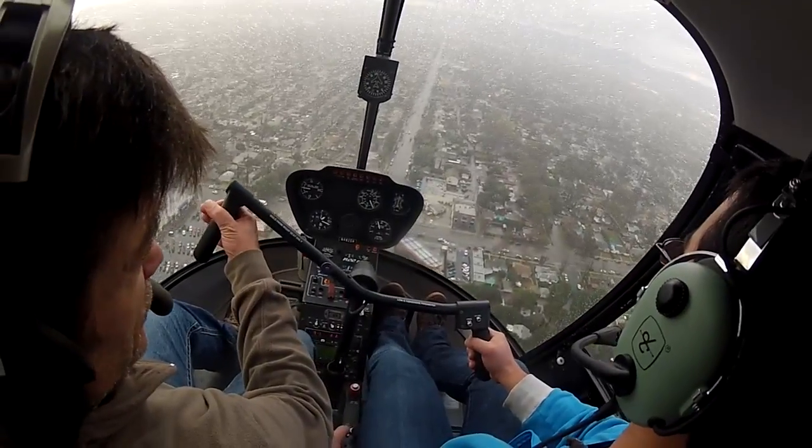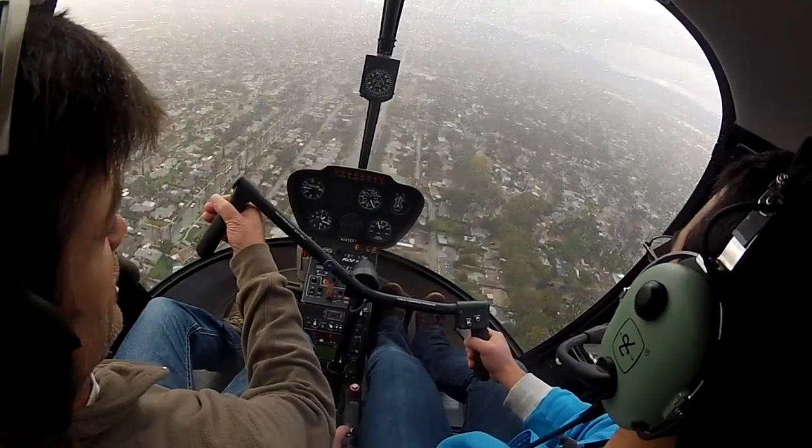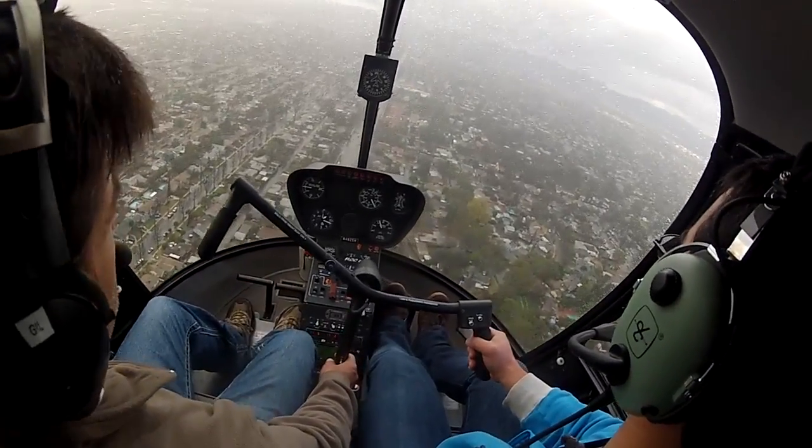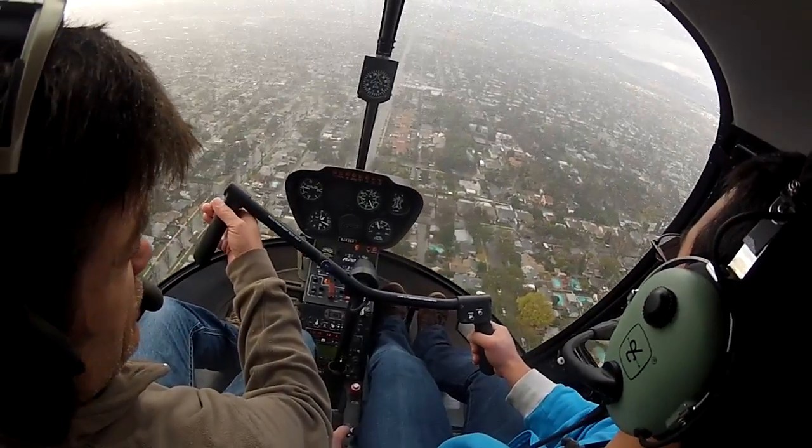Van Nuys, helicopter 2 Sierra Hotel. We're going to turn off to the right in a slow 360 to come on back in on Satakoy. Helicopter 2 Sierra Hotel, advise before your reverse course. We'll report the reverse course, 2 Sierra Hotel.